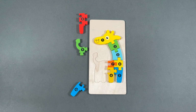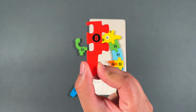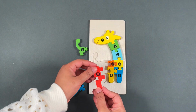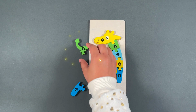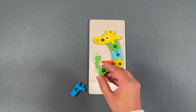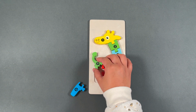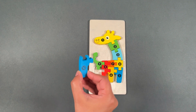Next, let's find the number 8. It looks like it's the third leg. Number 8. We're almost there. Next is number 9. And it looks like it's a tail. And the final leg, number 10.